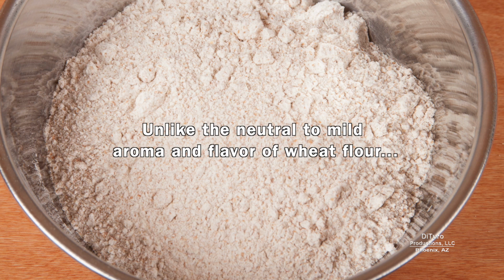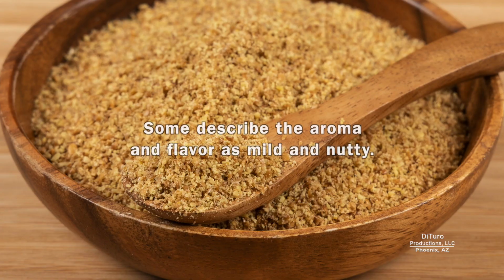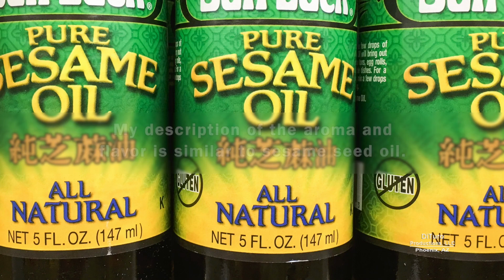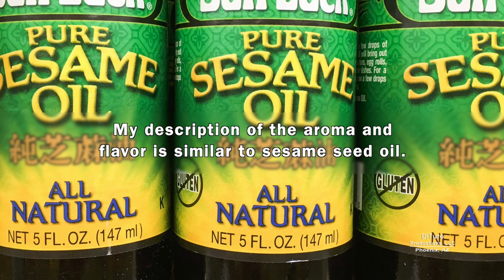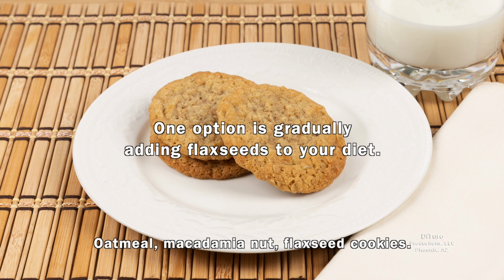Unlike the neutral to mild aroma and flavor of wheat flour, milled flaxseed has a strong aroma and distinct flavor. Some describe the aroma and flavor as mild and nutty. My description of the aroma and flavor is similar to sesame seed oil. If you do not like the flavor of whole wheat and other dark breads, you may not like 100% flaxseed foods. One option is gradually adding flax seeds to your diet.